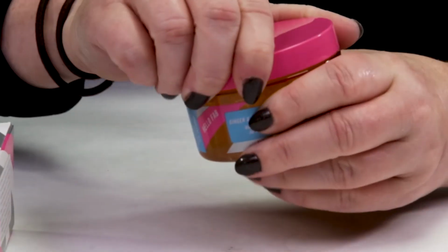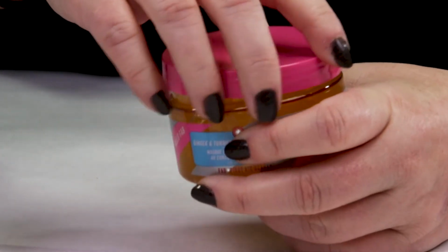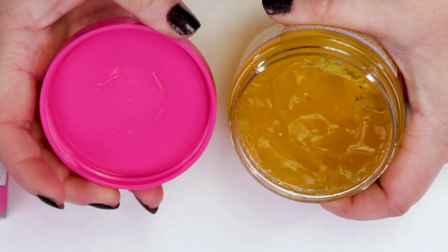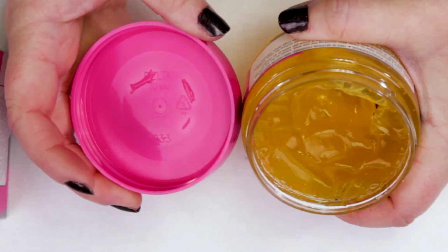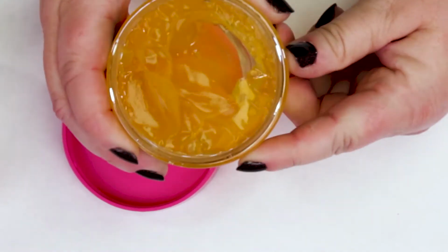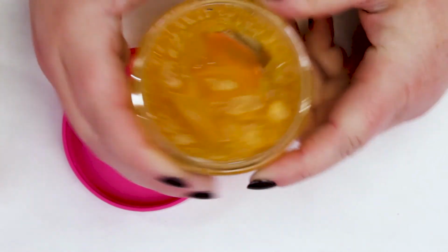And then the other issue is that they've chosen to do the jar packaging. So the second you open it up, it's exposed to light and air. So some of those good antioxidants in there start to just slowly degrade. And also the jar it's in is clear. So if you use this, you definitely want to keep it in a cabinet.